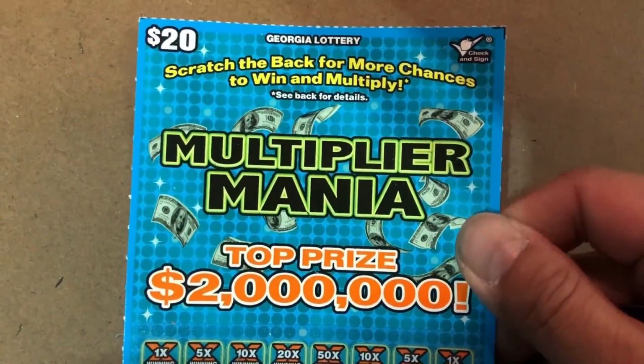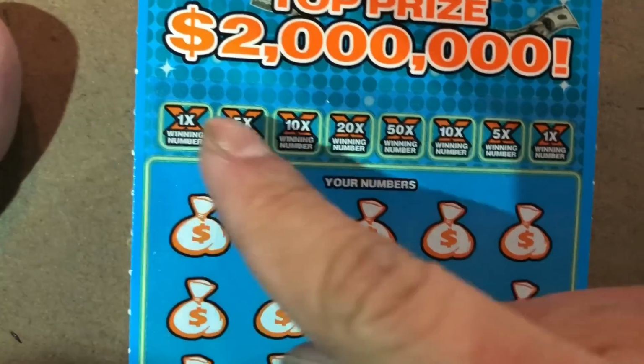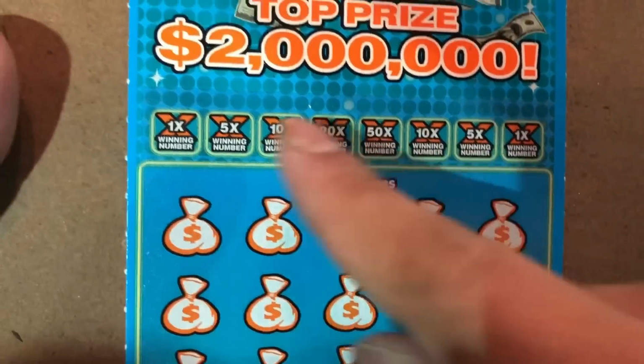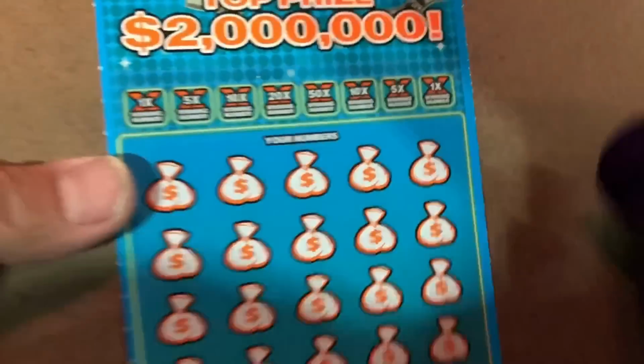Okay. Now 20 and 30. Come on. $20 multiply mania. We're looking for matching number. We're looking for 1S, 5S, 10S, 20, 50S. So whatever number matching up here, multiply your winning.